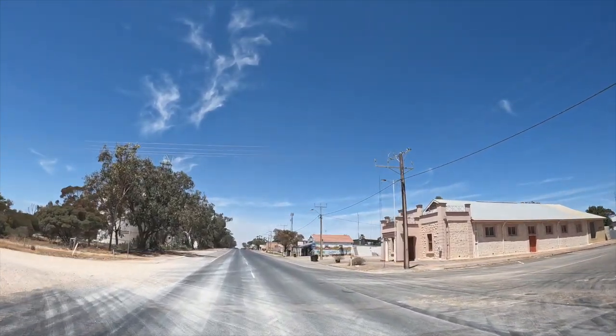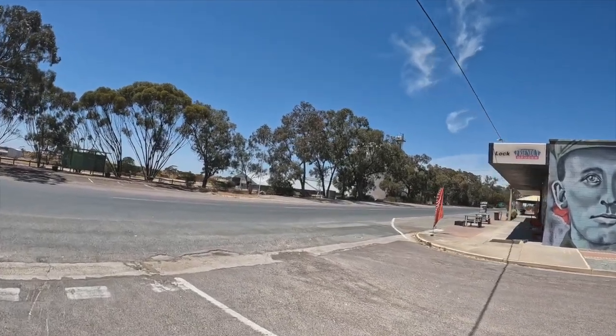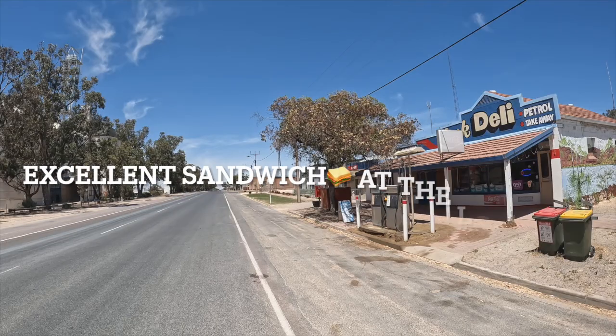Lock was a lovely little town, agricultural belt in South Australia, and it's actually named after Sergeant Albert Locke, who was killed in Belgium in 1917, and the town was established in 1918.